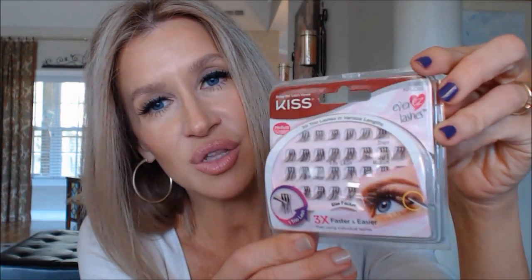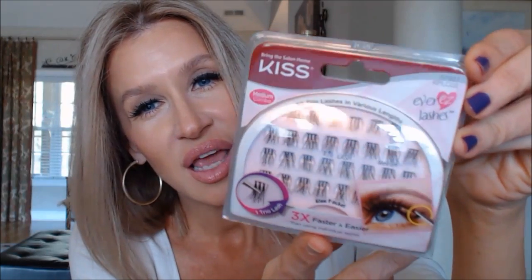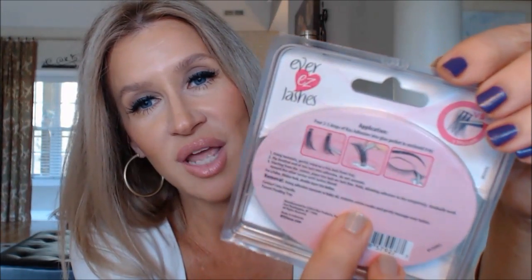So I picked up these, but I've shown you these before. These are the little Kiss individual lashes, and they're in groups of 3s. And Brooke likes these. She likes to use them on just the outer edge, and then I like to use them every once in a while. They're real easy. You would just do them the same way that I showed you. I really would rather have the double flares, and I need to order those because I haven't seen them at the store.